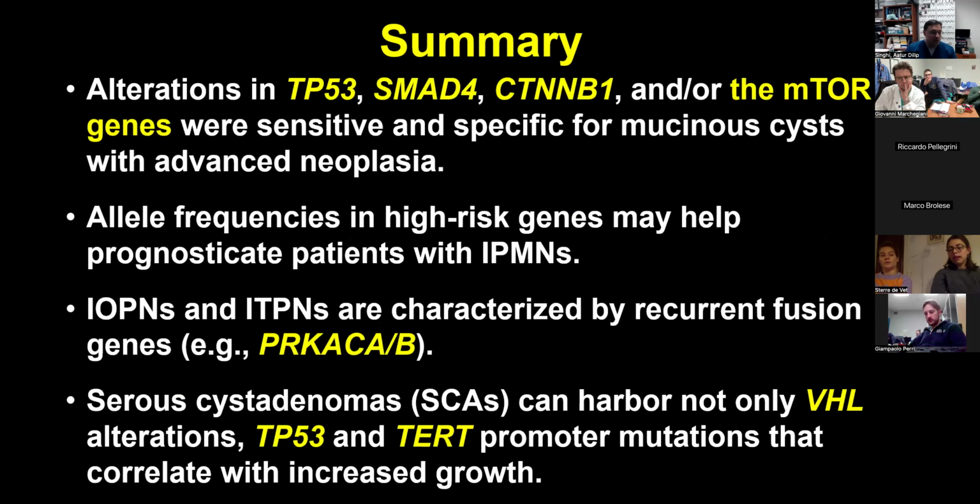Alterations in your high-risk genes include P53 and SMAD4. A new one on the block that I really haven't mentioned is CTNNB1, or beta-catenin, as well as some of the mTOR genes. I think it's very imperative to not just look for the presence or absence of a mutation, but the amount of that mutation with respect to the initiating factors like KRAS, GNAS, and BRAF versus the high-grade mutations overall. And I think this makes sense. This gives you an idea of a progression model and what's going on with these patients, and you can use that information to help prognosticate your patient. We now know that there are alterations, specifically fusion genes, that are new markers of high risk, really that being high-grade dysplasia or adenocarcinoma.